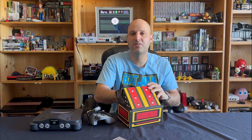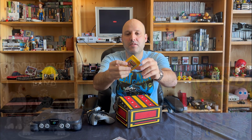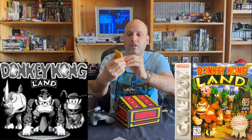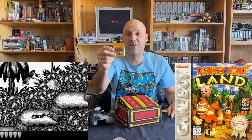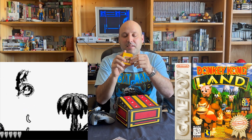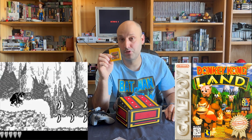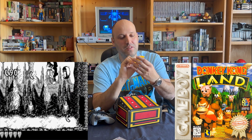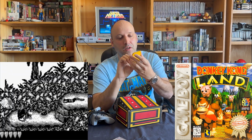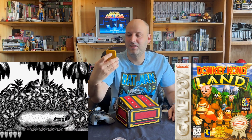Okay, so let's see what the second Game Boy game is. It's a yellow one. Oh man, what is this? Could it be DK? Holy shoot, Donkey Kong Land! That's freaking awesome! Donkey Kong Land. I have already gotten a Donkey Kong Land 2 from Retro Game Treasure, so now I have the other one. So this is gonna look so nice next to my other Donkey Kong Land 2. Awesome, bro!